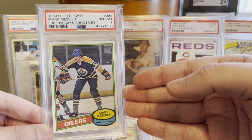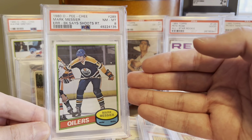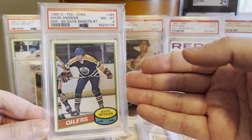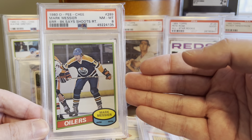Targeted this one again this year because I was trying to fill, you know, holes in my collection as far as key hockey rookies. Had never owned this, made it all the way to almost 40 years old. Never had a Messier rookie. Finally put it to bed and just very, very happy with this high quality, in my opinion, well-centered PSA 8.